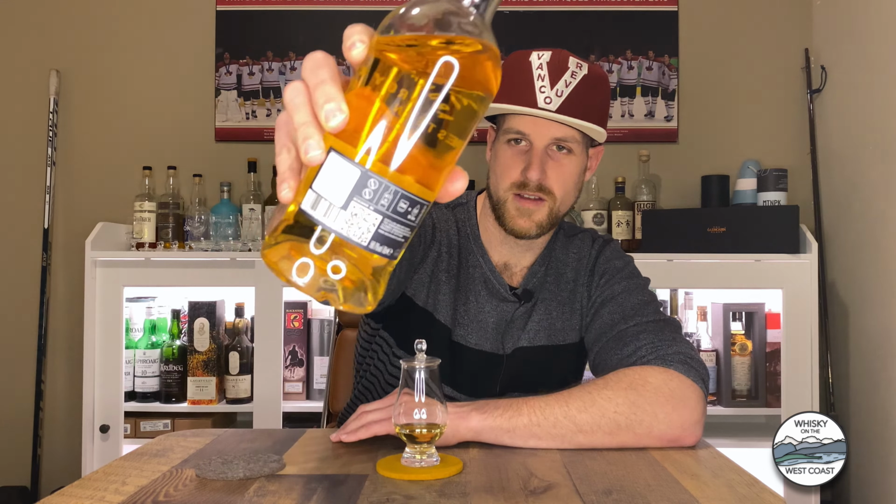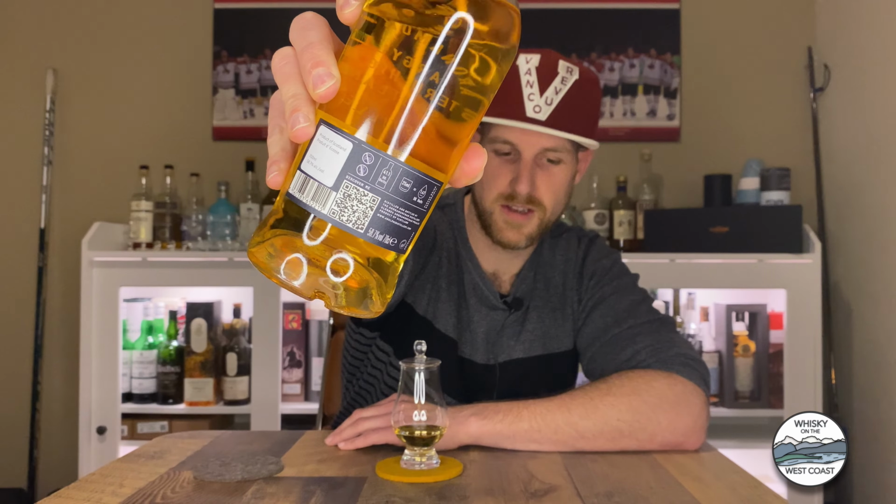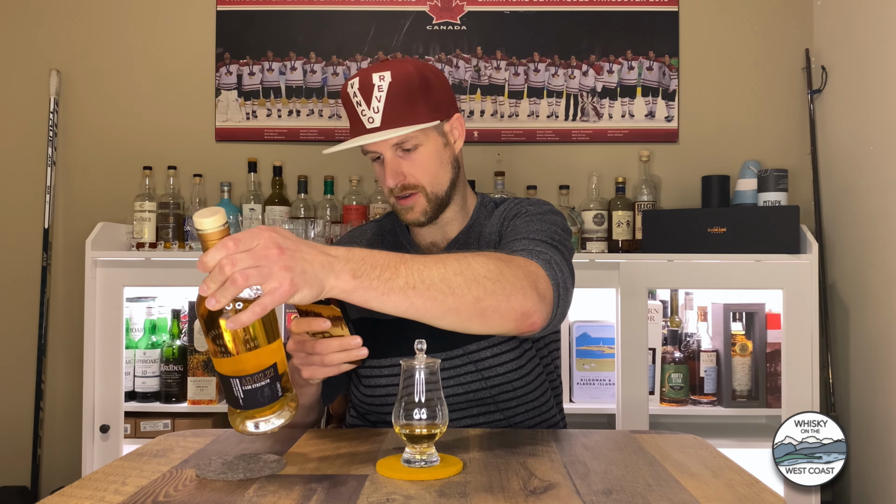Now, on top of this, they want to be as transparent as possible with you, the whiskey lover. And one of the ways they do this is they actually maybe overshare information. Each bottle is registered on the blockchain, and you can look up your individual bottle using a QR code on the back of the bottle or the box. So if you look here, there's a QR code right on the back. And if you go ahead and scan this QR code, which I'll try to do quickly here to demonstrate, you are given a wealth of information.